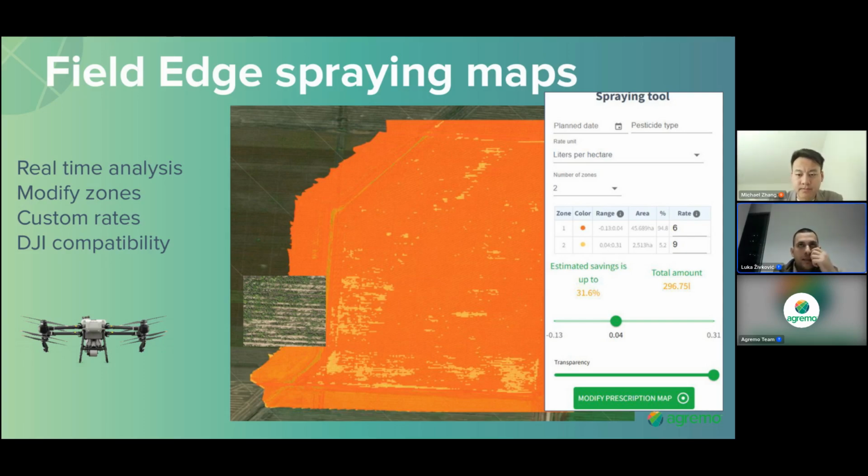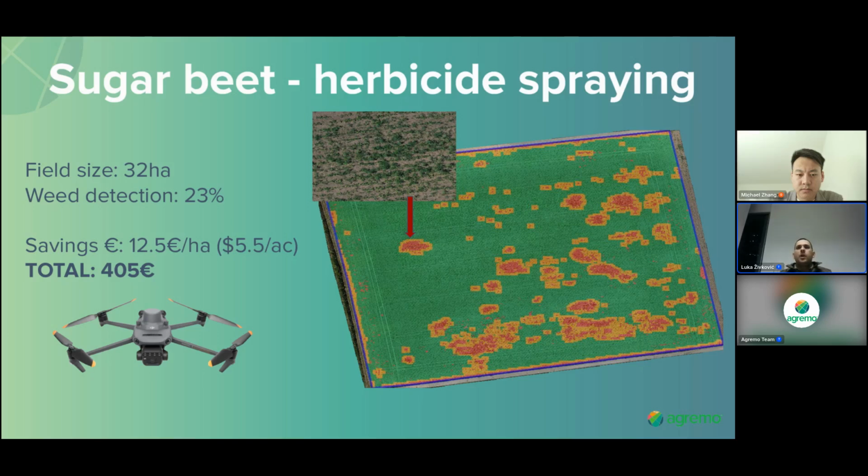So yeah, that's the part of the features that I wanted to share with you. And I'll jump over to the use cases that we have for the variable applications.